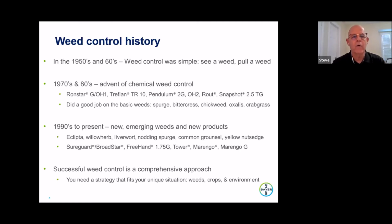Then in the 70s and 80s, and I started in the industry back in the very late 70s, working for a large container grower, this was the advent of chemical control. This is when some pre-emergent preventive herbicides came into the market in the ornamentals industry. You can see some of these names, some you might be familiar with. Ronstar, which is still around, is a Bayer product, by the way. We've been selling Ronstar for many years. It's still effective. Treflan, Pendulum 2G, OH2, Route, Snapshot, those all came into the industry during that time period of the 70s and 80s.